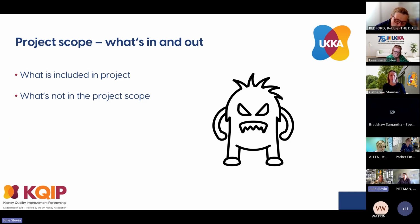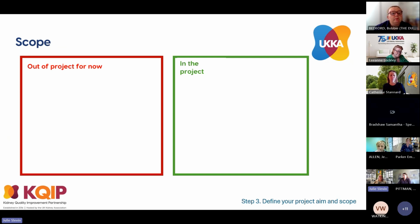You can use this very basic tool: put your SMART aim in here. This is exactly what's in the project. And if it's just for your unit, include the name of your unit in your aim. Then out of your project will be all the other units. That doesn't mean that you're never going to come to those, but you're going to be doing yours for now. So make sure that you're not tempted to make your scope bigger and bigger and make your project something that's not manageable. It's really important to think about what you want to do in your project and what can be parked and thought about later after you've successfully implemented your project.